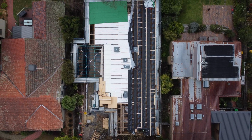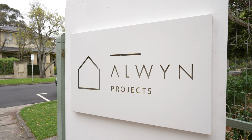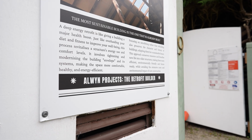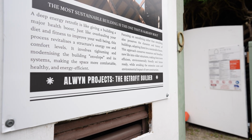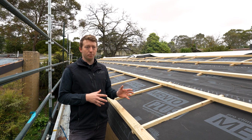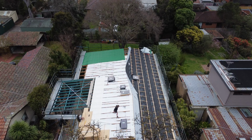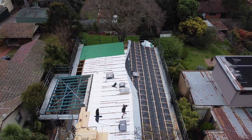At all projects, we've committed to preserving the past whilst building a sustainable future. The most sustainable building is the one that's already built. So if we can just apply different building materials to the existing structure, we can reduce the energy use and expand the lifespan of that existing building.